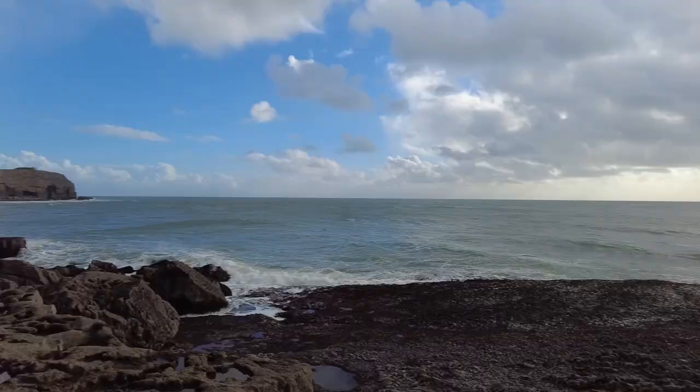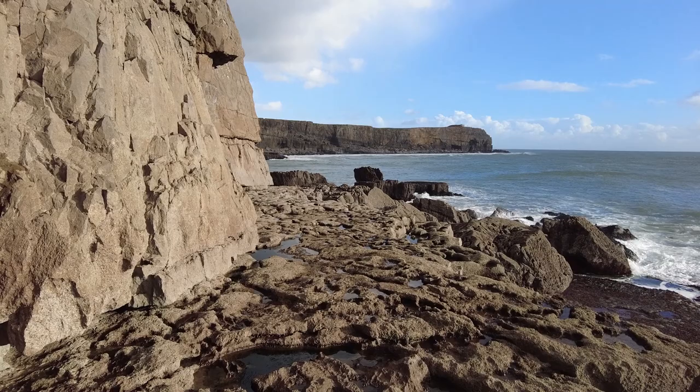Let's go back the other way. This is what I've just walked across, just so I can show you what it is. Look at that there. Look at that. Is there a photo here? Can I get a photo while the sun's come out? Let's have a quick look.